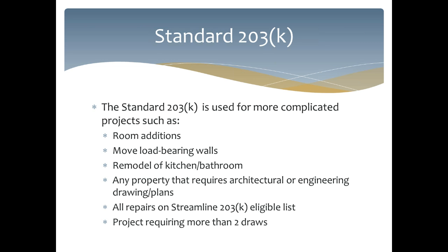So let's jump over to our standard 203K product, and that is for the more complicated projects. And you can actually add a room on, you can move load-bearing walls, you can remodel an entire kitchen and bathroom. And as you may be aware, the kitchen and bathroom is really what sells homes. That puts a lot of value into the home. As we said on the slide previously, any property that requires an architect or an engineer, you're going to have to switch over to a standard 203K.